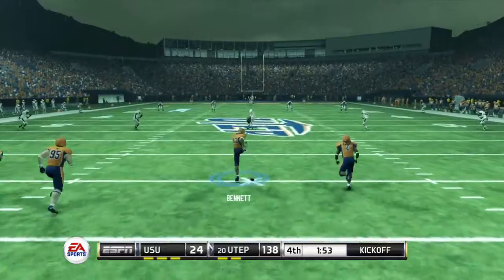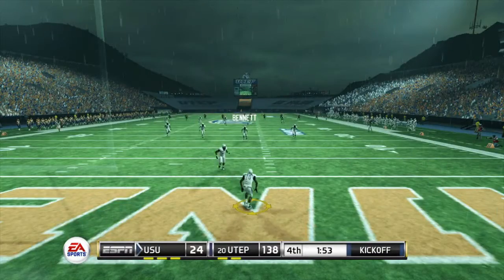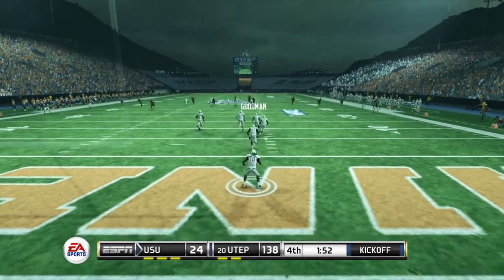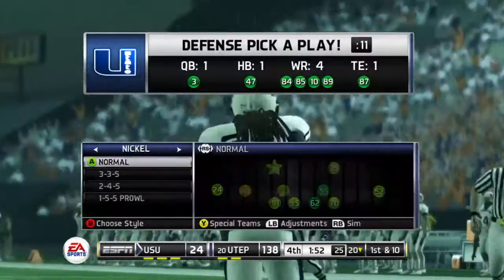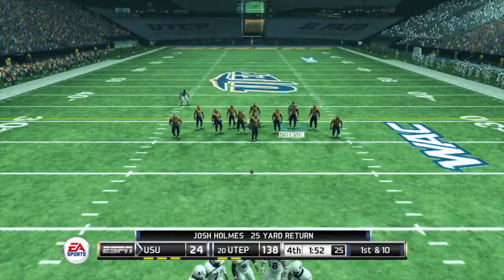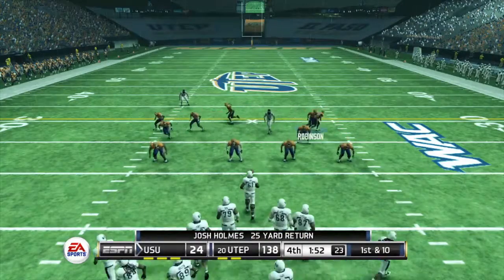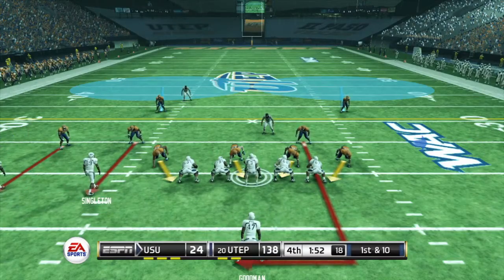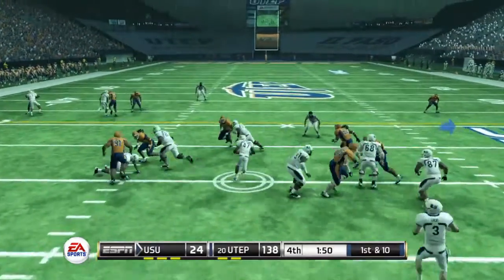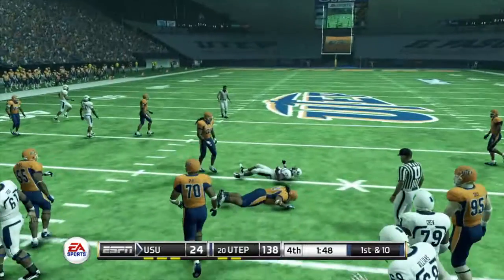So our score, 138-24. And it goes into the end zone, down for a touchback. They'll start at the 20-yard line. We've got a first and 10. Gets out to around the 28.